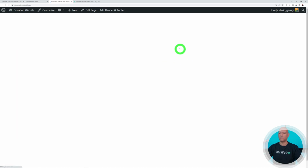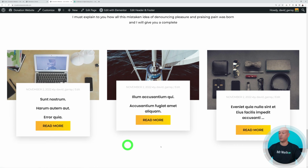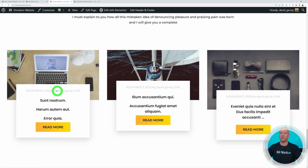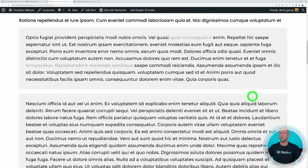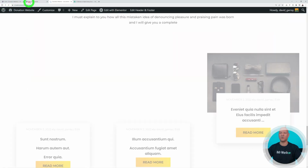Okay, so immediately there, and as you can see, the latest ones are showing up now. So that's basically it. And as you can see, the image is being fetched automatically, and the title and everything. Now if I click on this, it will open the page and it will show me the content of our post. So that's it basically. Okay, very easy to use again.